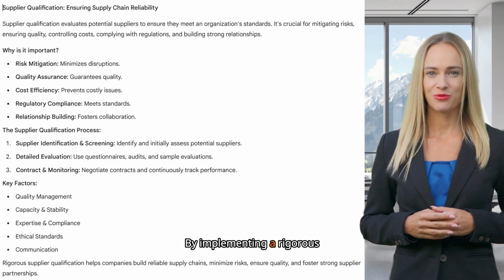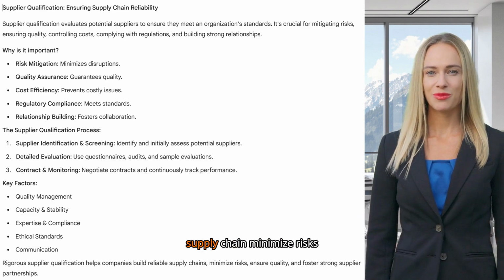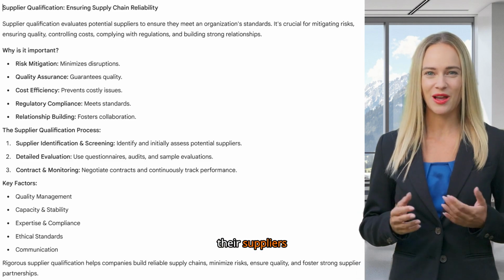By implementing a rigorous supplier qualification process, companies can build a reliable supply chain, minimize risks, ensure quality, and foster strong long-term partnerships with their suppliers.